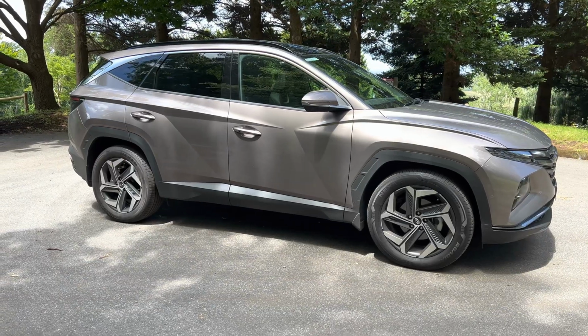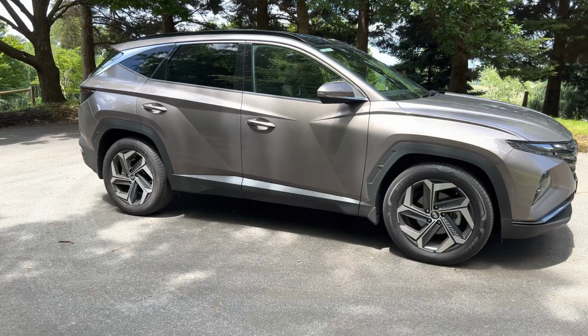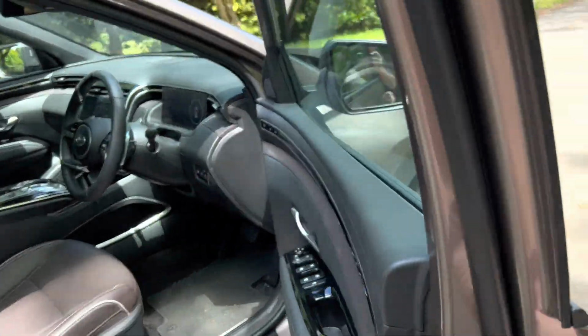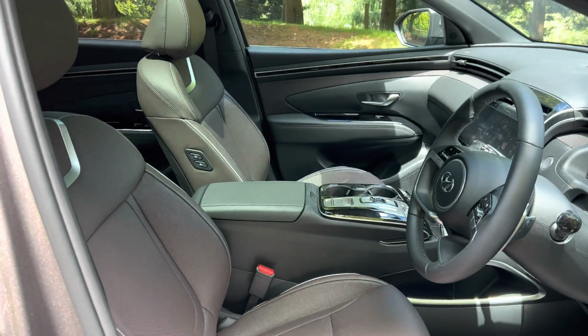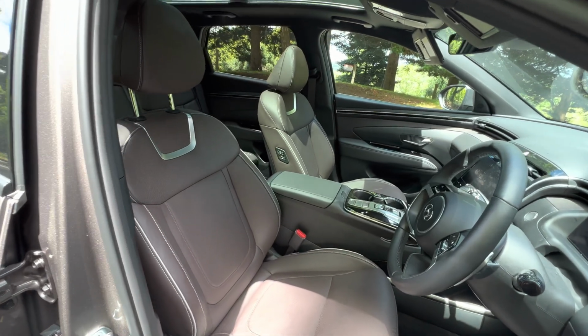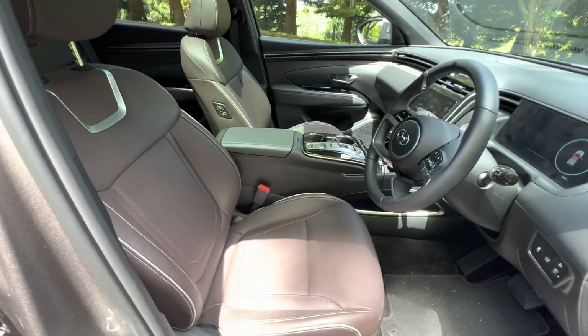Now the colour of this car is called Silky Bronze and it's available with 2 interior colour options. So let me show you the one I've got here this week. So keyless entry obviously, and then you open up the door and it's got brown seats. Which when I first jumped in it last week when I picked the car up, I was a bit, oh, brown seats. Not too sure about that. But actually, it's not too bad.